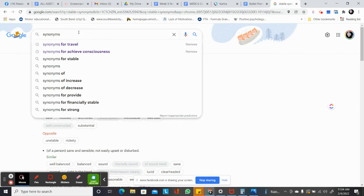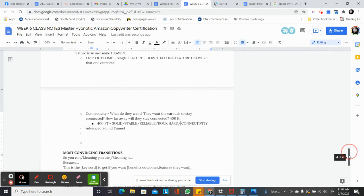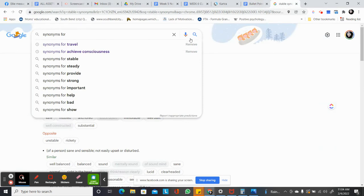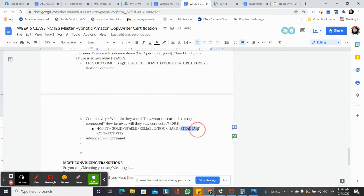So we said stable, we said steady, what else do we have? Oh, there's our bullet points. Jumping around here all over the place. Reliable, rock hard. Let's look at reliable. How about steadfast? Okay, so that's a strong word. Rock hard is a strong word. Rock solid, right? Anytime we can use something that's kinesthetic, so something that is physical, tangible, touchable, or emotional, that's always really helpful.